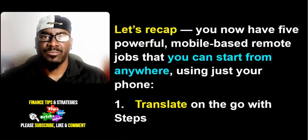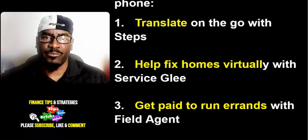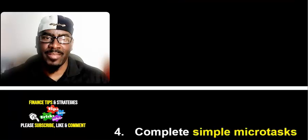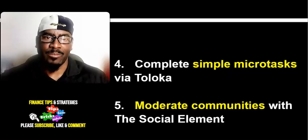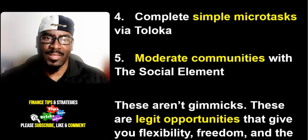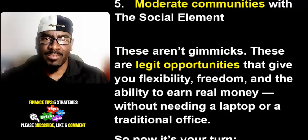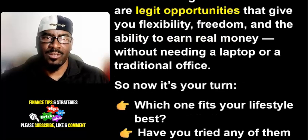Now let's recap. You now have 5 powerful mobile-based remote jobs that you can start from anywhere using just your phone. Number 1, translate on the go with Steps. Number 2, help fix homes virtually with Service Glee. Number 3, get paid to run errands with Field Agent. Number 4, complete simple micro tasks with Toloka. Number 5, moderate communities with Social Element. These aren't gimmicks, guys. These are legit opportunities that give you flexible freedom and the ability to earn real money without needing a laptop or traditional office.